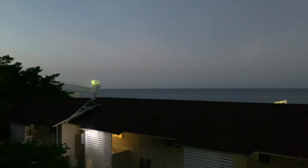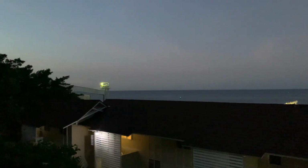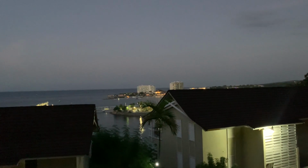We're spending 3 nights here from Friday to Monday, and we only paid, just call it $400, $390 something. Like, gorgeous, guys. But tomorrow morning I definitely have to show you guys the view. There is a pool down there. Yeah, so it's very nice.